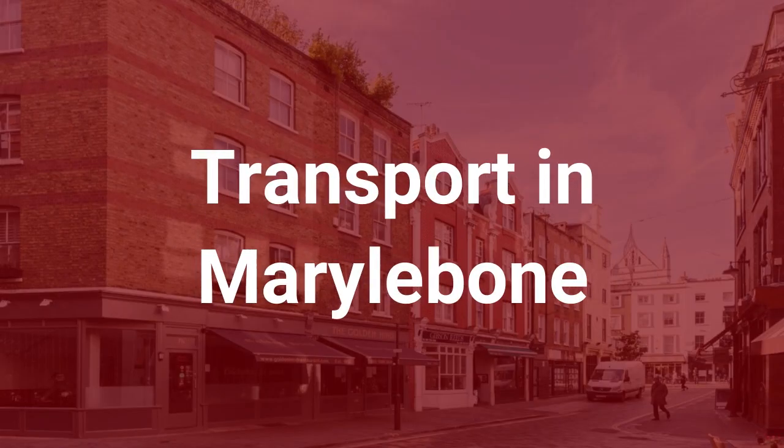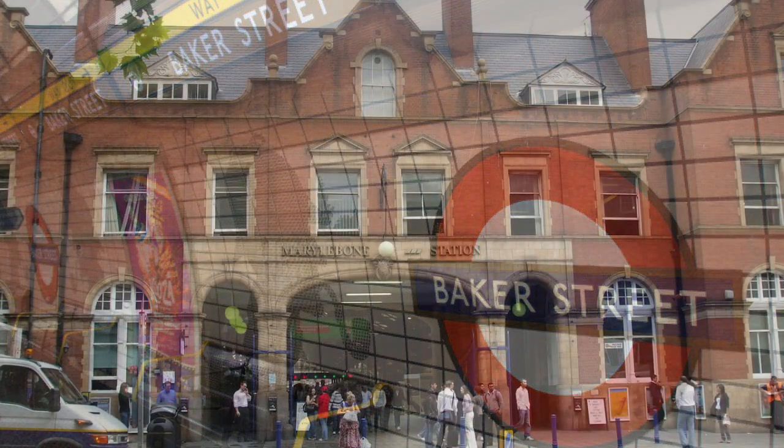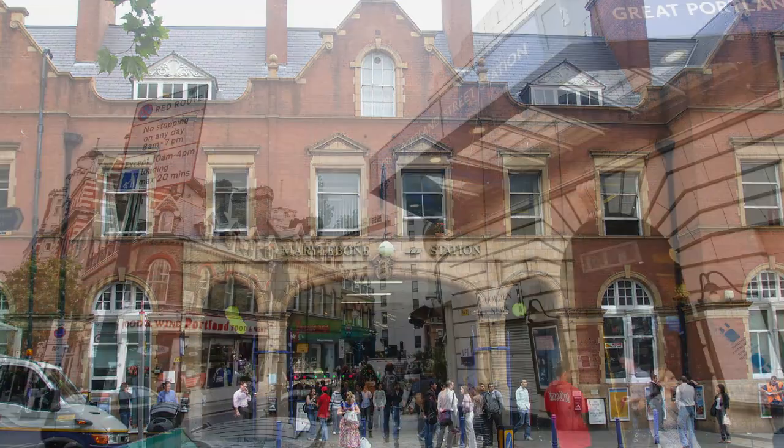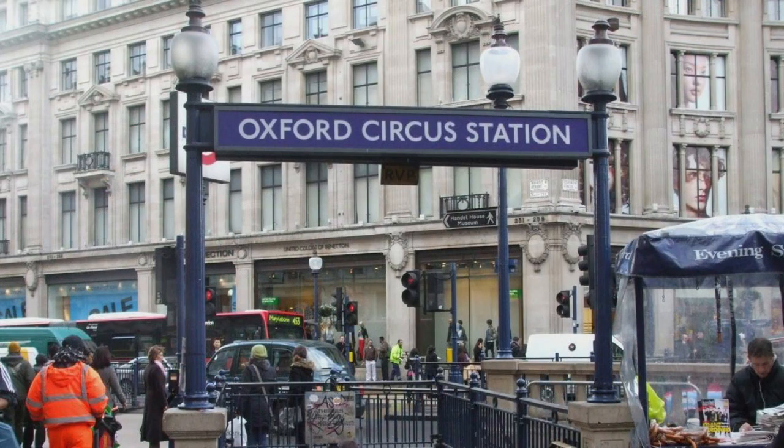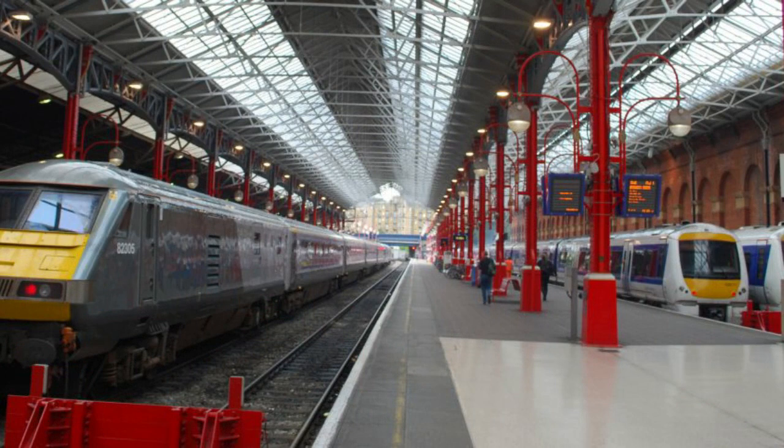As far as transport, you have plenty of choices as Marylebone is well located. You have access to Baker Street Station, Marylebone, Great Portland Street, and Oxford Street. The Marylebone Station includes the National Rail trains that can transport you to Oxford, Birmingham, and Stratford-upon-Avon.